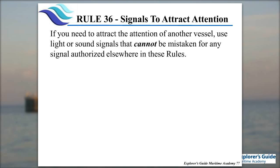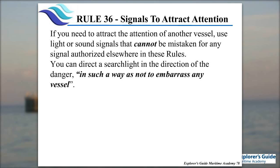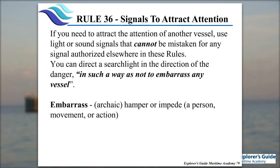Those are our sound signals. Again, they tell us either we're maneuvering or in the fog. They tell us who we are. The last couple of items, attract attention. Again, any lights we use to attract attention cannot be mistaken for our maneuvering lights. We cannot embarrass another vessel. This is our arcane term, meaning hamper or impede the passage of. So we cannot use our lights to impede the passage of another vessel.